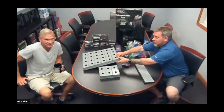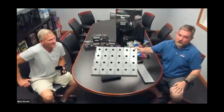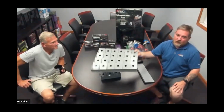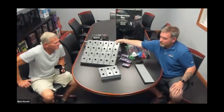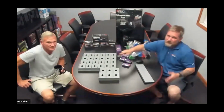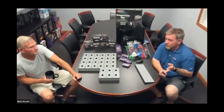Another nice feature is the durability. I'm picking it up by one corner. There's nothing in here, but the cells aren't just falling out because of the way the dovetail system holds it. So I strongly recommend this tray for customers. It makes something easy to travel with if you need to travel, start and finish sort projects.